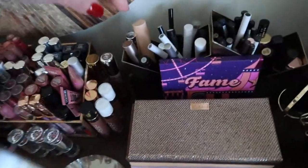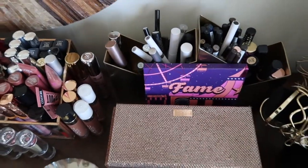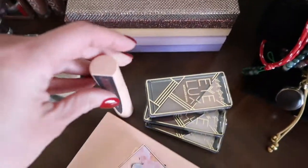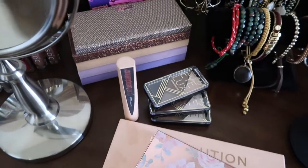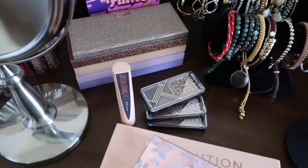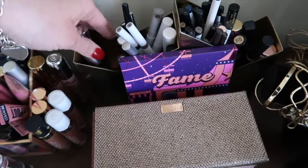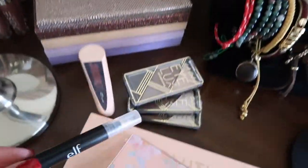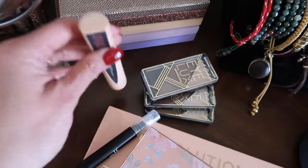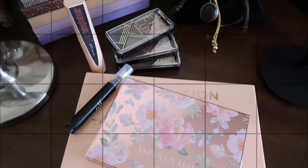In terms of mascaras, I'm using this one. This is the one that I'm using this week. I'm going to take it out, and what I'm going to do is put a little basket up here and fill it up with the products that I'm going to be using this week, be it because I haven't used them in a while, or because I use them on a regular basis, or because I'm trying to finish them up like this one. So let me do that. Let me get a basket.